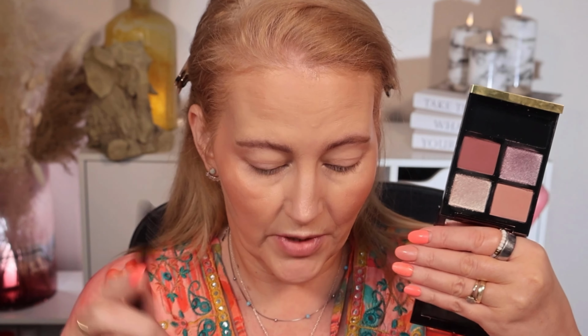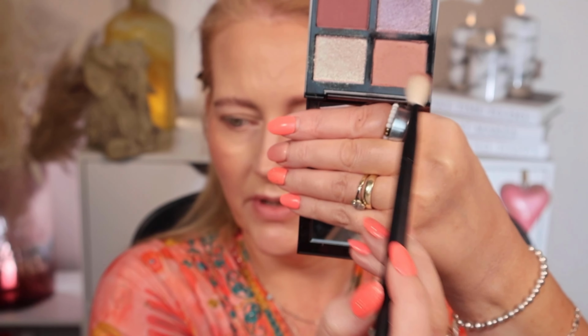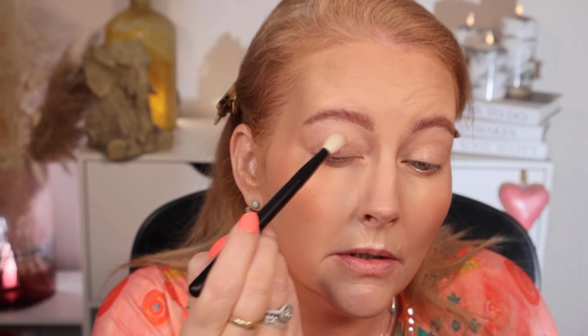And there's also a huge mess on my desk from swatching, so I think I'll have to be quite careful with these. I'm going to start with this one, which is the satin. Can you see how as soon as I touch it in the pan, it's just sort of crumbling up? So it's quite a messy one, this satin. So I'm tapping off a lot here.